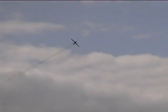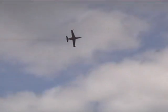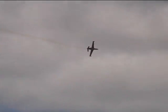In a dive it can reach 400 knots, that's 0.82 Mach. And it normally cruises at 210 knots. And during a display like this, Paul will be going from speeds of 90 up to 280 knots. There, that's an outside turn, very uncomfortable on the pilot.